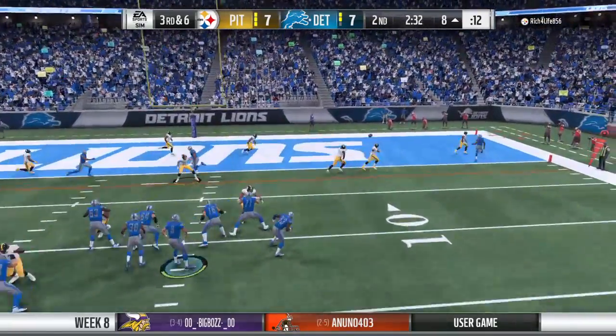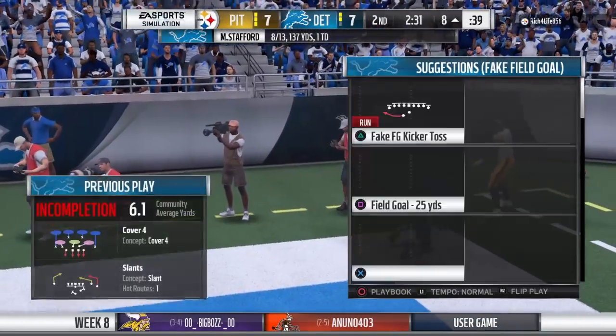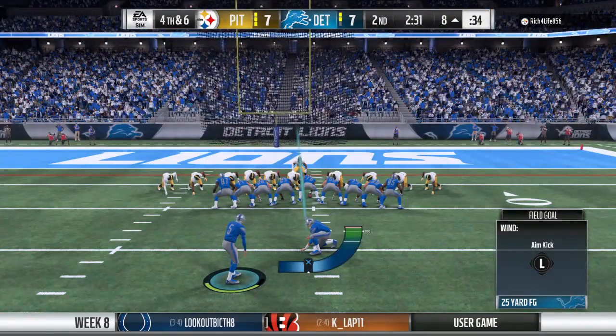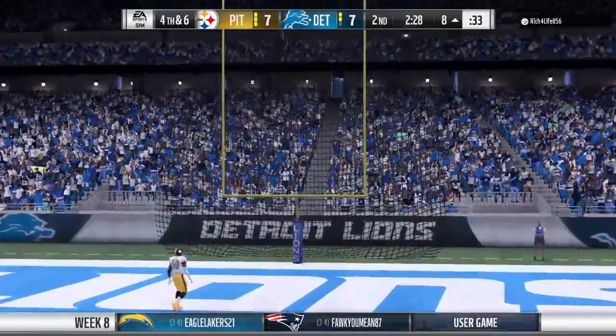To throw on 3rd down. Stafford. A bullet throw, but incomplete. Brandon, it looked like he had his hands on it for a moment, but let's face it, that was going to be a tough catch all the way because of the presence of the defense right there as he was trying to haul it in. Yeah, nice job to force the incompletion.